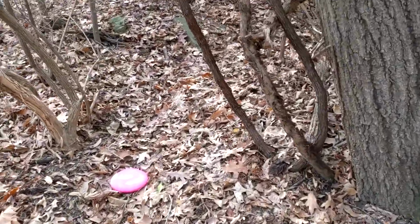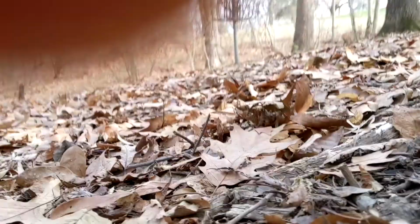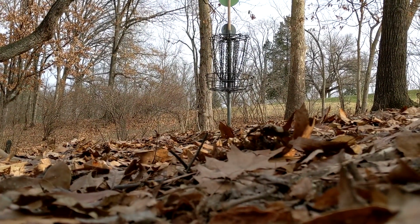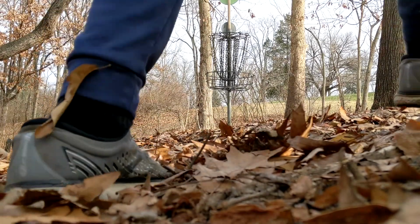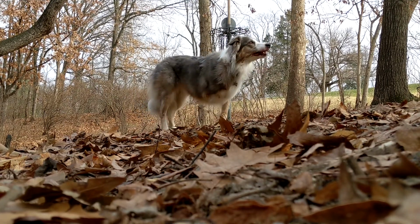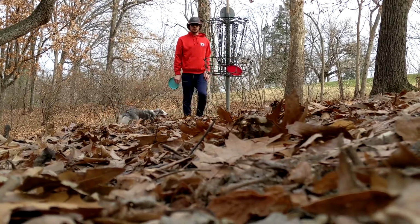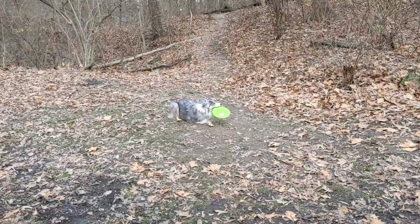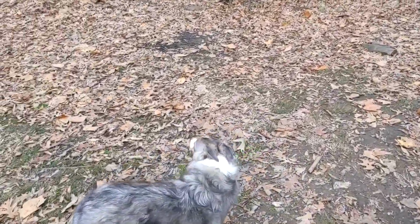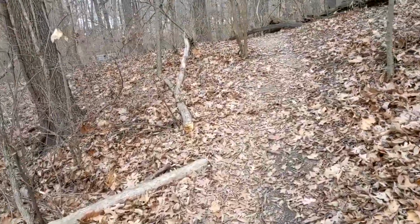Let's see if I can set up the camera somewhere so we can capture this miss. And I hear my disc rolling all the way down the hill. Fantastic. Oh, baby blue. Good Lord, if I could get the zoom right on the camera. I'm kind of afraid to go back and watch the footage because apparently I've had it on either 1.5 or 2x zoom pretty much this whole time.